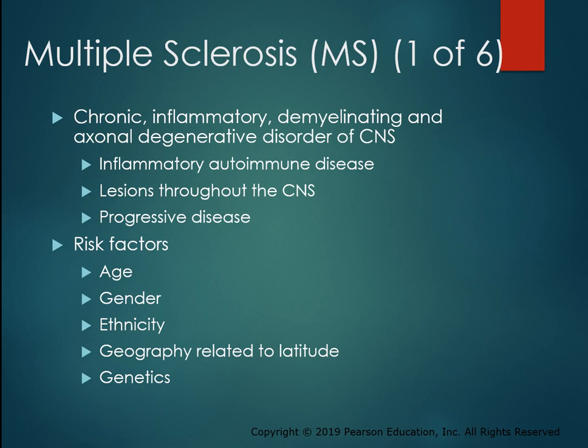Okay, so it's a chronic inflammatory, basically a demyelinating and axonal degenerative disorder, right? So here, you're not necessarily having entire neurons degenerate or die. The loss really is of the myelin on the axon, and so it's particularly going to affect those axons. I guess if there's enough damage to the actual axon itself, then you can have neuronal loss from there.